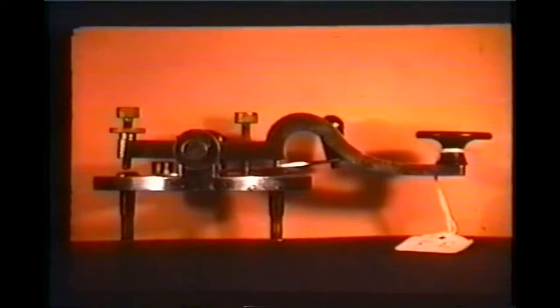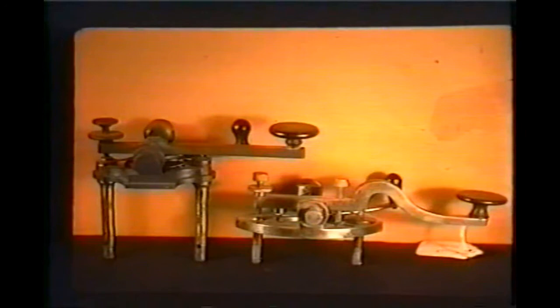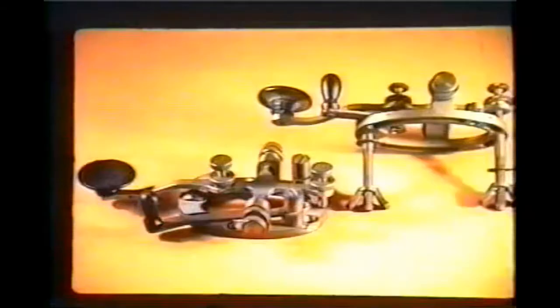Here's a contemporary model of the time known as a straight lever key. This is also a leg key. Note the bolts that go down through the table there. Here we have a straight lever and a camelback. These were popular from the 1850s to sometime in the 1890s. These are the keys that became popular from the 1890s on.